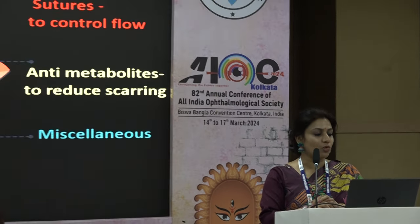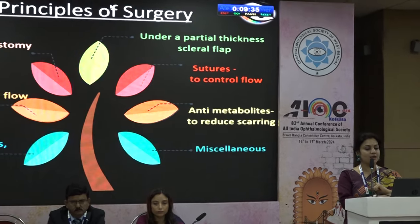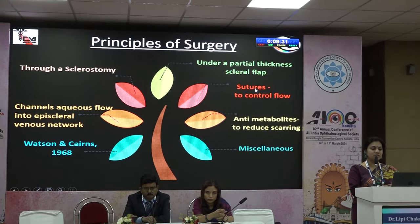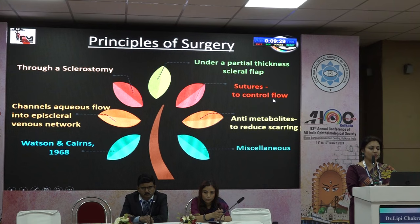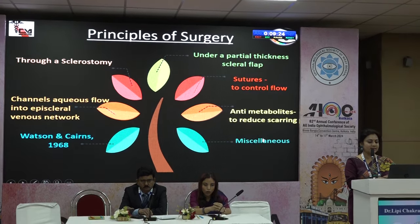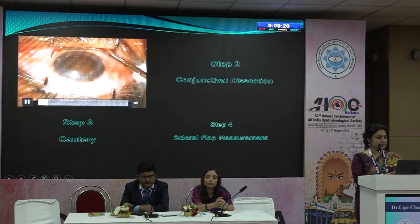Principles of trabeculectomy surgery. This was introduced by Dr. Cairns, as most of us know, in 1968. What this surgery does is it channels aqueous flow into the episcleral venous network through a patent sclerostomy under a partial thickness scleral flap. There are sutures, fixed or releasable, to control aqueous flow, antimetabolites like MMC or 5-FU to reduce scarring, and there are some miscellaneous steps to this trabeculectomy surgery. Let's go through the steps fast.